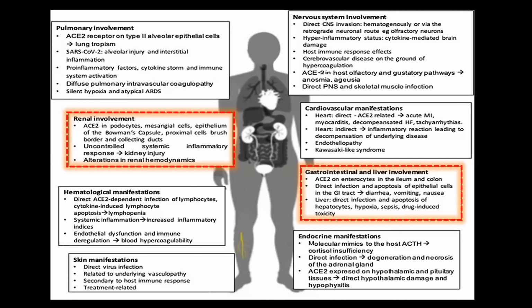So this is just a summary of the most proposed mechanisms leading to these GI, liver, and renal manifestations in COVID-19.